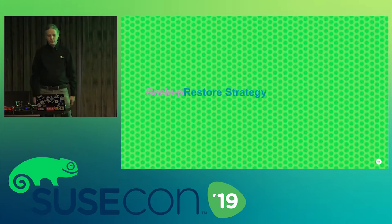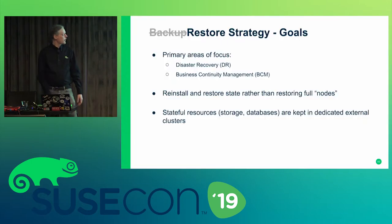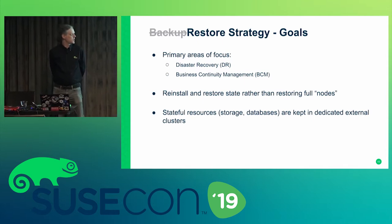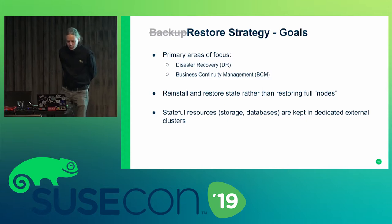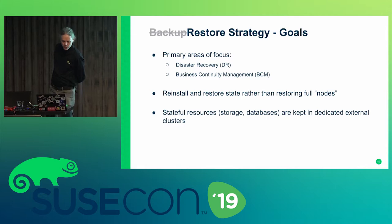Next up was the restore strategy we needed. We really wanted to be sure that we have an okay time to recovery and everything. But our focus was mostly on disaster recovery and business continuity management. We really wanted to try reinstalling and restoring state rather than restoring full nodes.